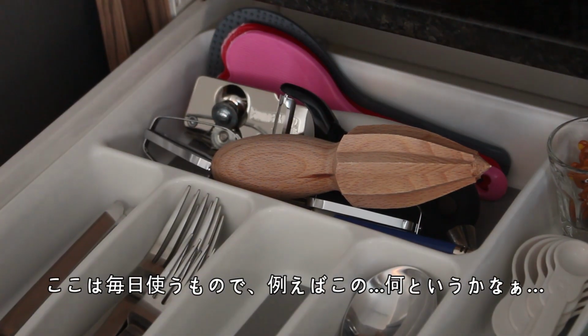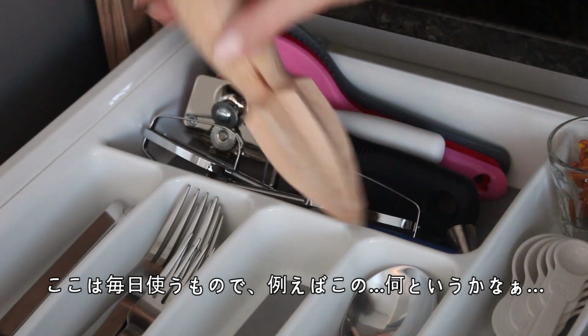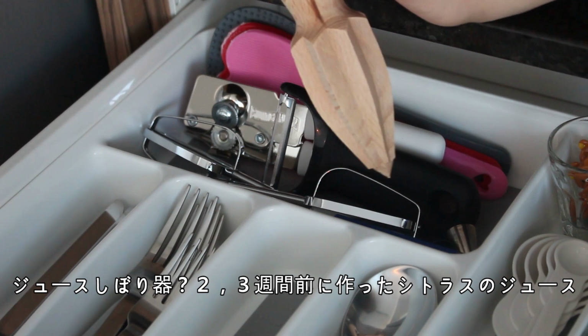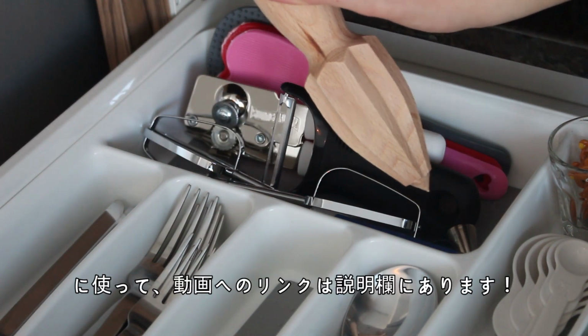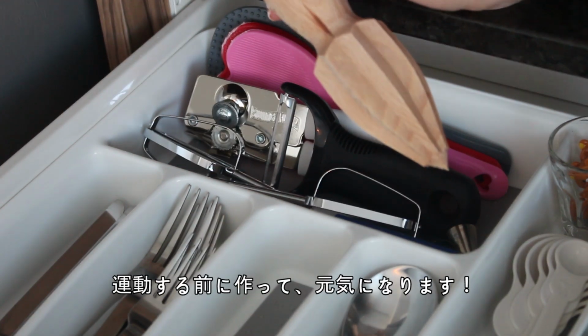At the top I have regular stuff that I use on a daily basis, like my, what's this called? A lemon juicer kind of thing. I use this for the citrus juice that I posted a few weeks ago. I'll link it below. It's my favorite thing. I drink it before I go work out, and it gives me a lot of energy and makes me feel really clean inside.